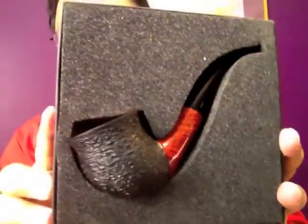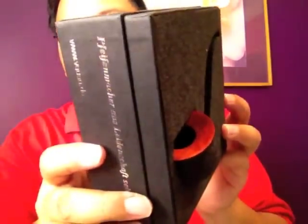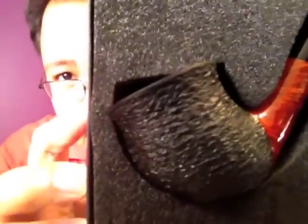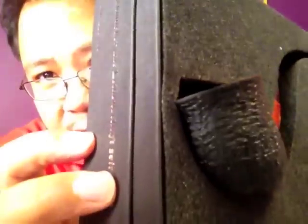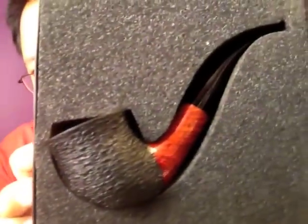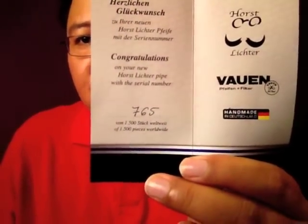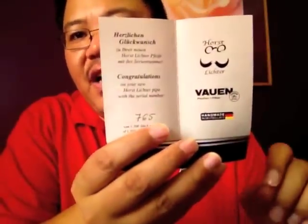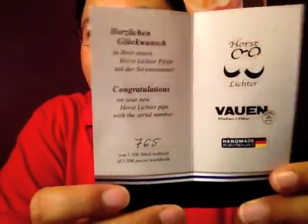This is the pipe, guys, so have a good look at it. The green looks amazing in this. And just before I take it out of the box, I just want to show you that it is number 765 out of 1,500 pieces out there. I like the number because it's saying 765 or 567. So it is nice. Something special.